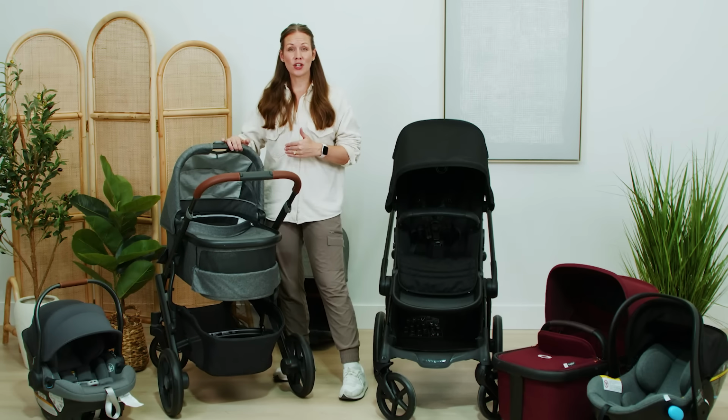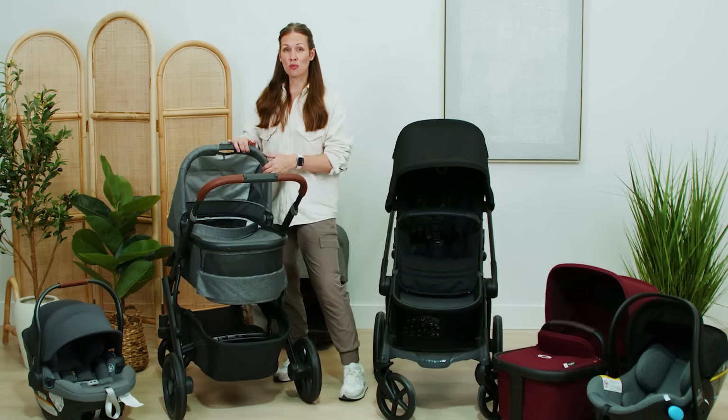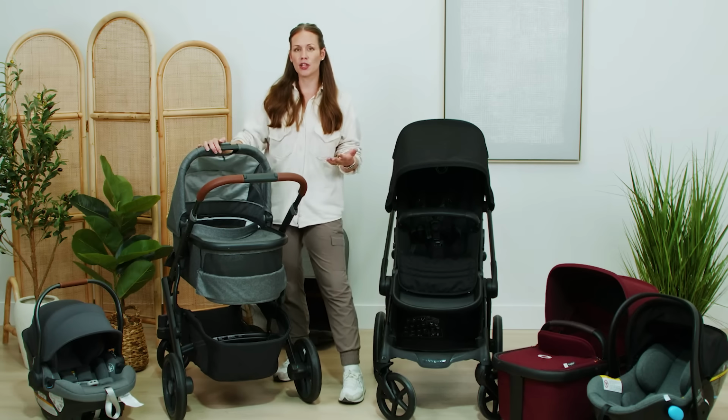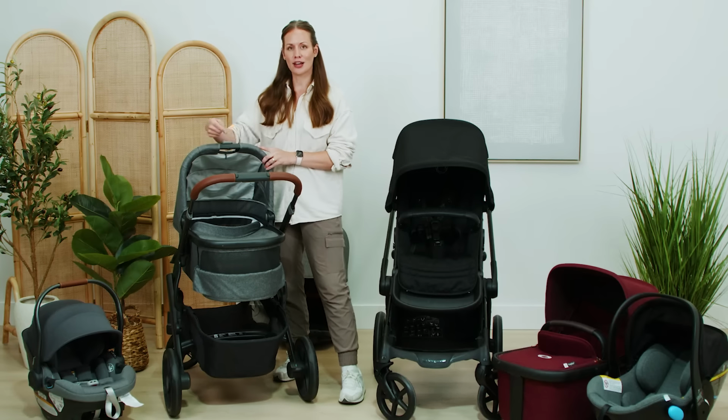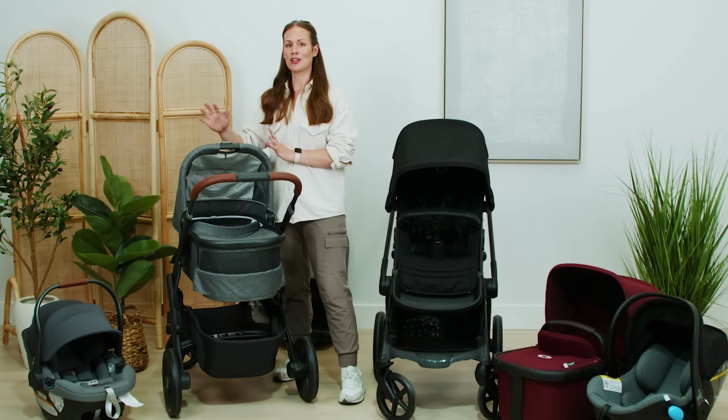When you do need to store this, it actually comes with a storage bag when you purchase the bassinet, so that's really great. It also actually comes with a bug net as well, so if you're hauling this to the cottage, you've got a great solution to keep your little one protected.